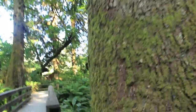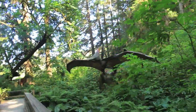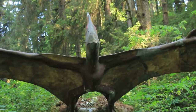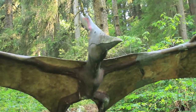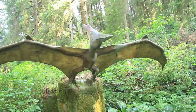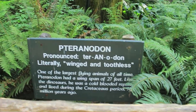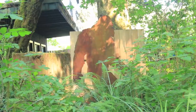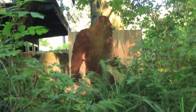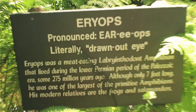All right, so here is our flying friend. This has always been one of my favorite dinosaurs. Fly, you fools! I love you this much. Winged and toothless, the Nancy Pelosi story. Well, there's Harry. Now where's the Hendersons? We picked a good time of day to come, with the sun coming through the trees like this. Yeah. Eerie ops. Drawn out eye.